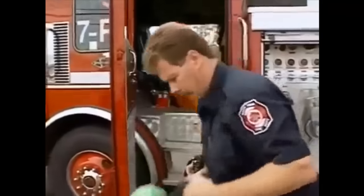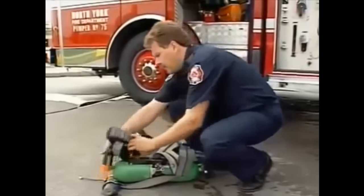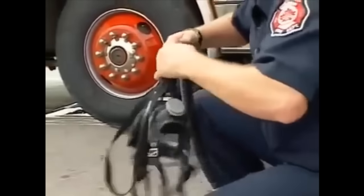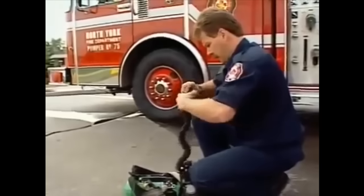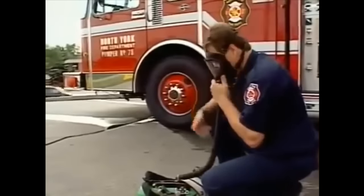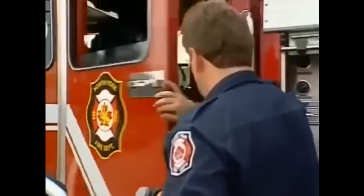Going to check the oxygen tank and mask. The firemen wear these tanks on their backs when they go inside a burning building. It helps them breathe when they're in a room filled with smoke. It's very important that the hose has no leaks. Everything seems fine.